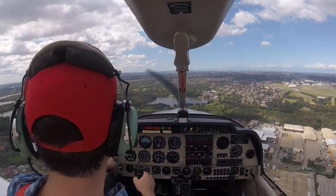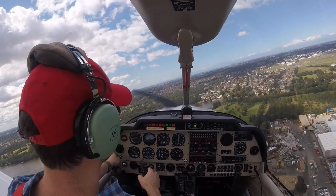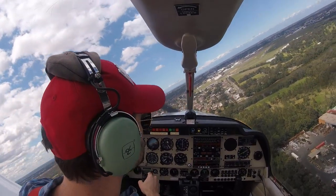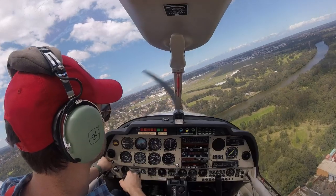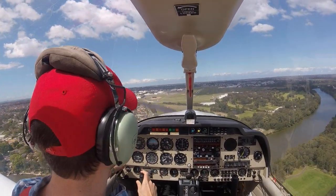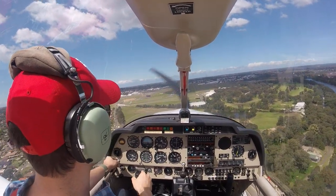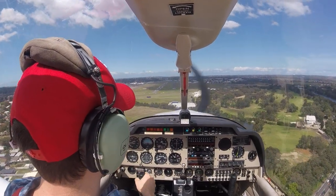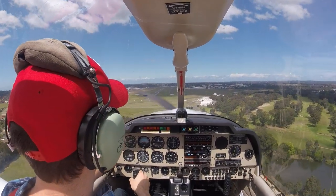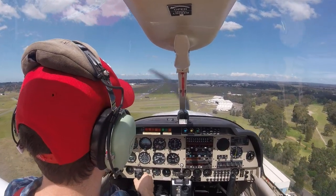Victor Bar, line up runway left. Runway left, Victor Bar. India Sierra November, runway right, clear touch and go. Clear touch and go, runway right, India Sierra November. Take off Victor Bar, runway left, clear for takeoff. Take off Victor Bar, runway left.